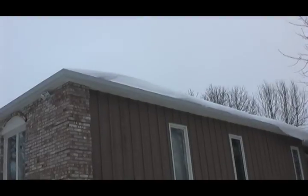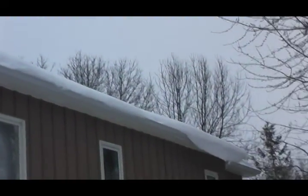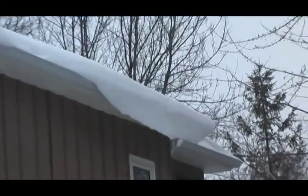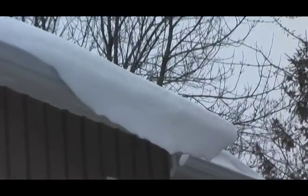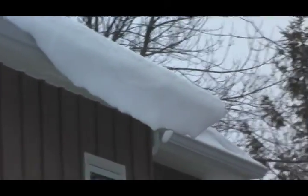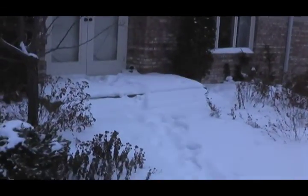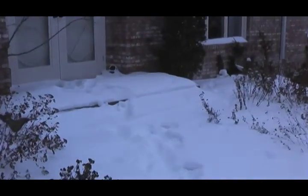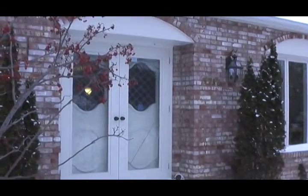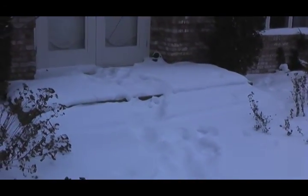Look at how thick the snow is on the roof of the house. You can see over here that it's starting to slip over the edge of the roof, and eventually I think it's going to create some icicles. Look at our front porch. It's completely covered with snow. There's so much snow on it, we don't even bother to clear it off. We just don't come in this door because there's so much snow. We go in the side door.